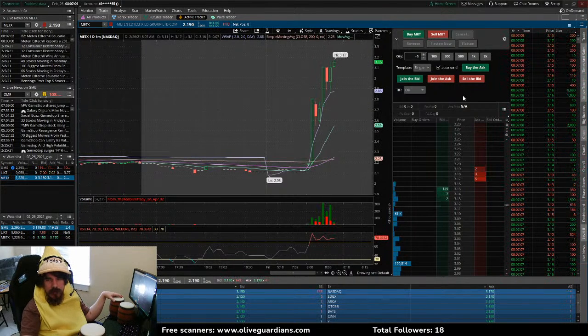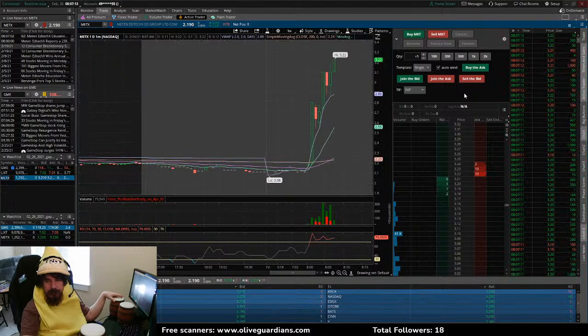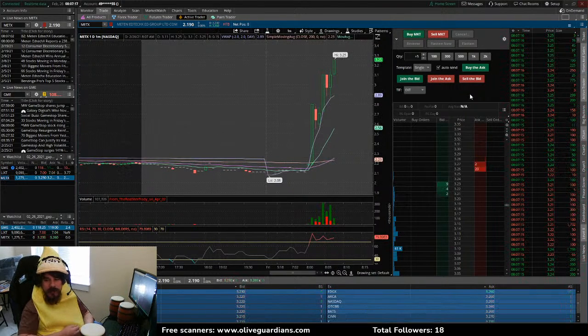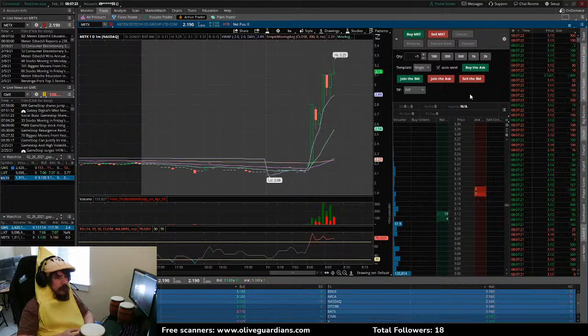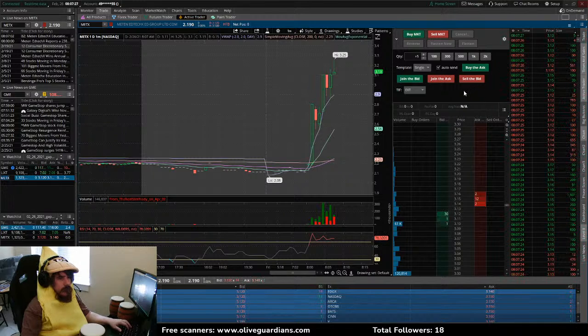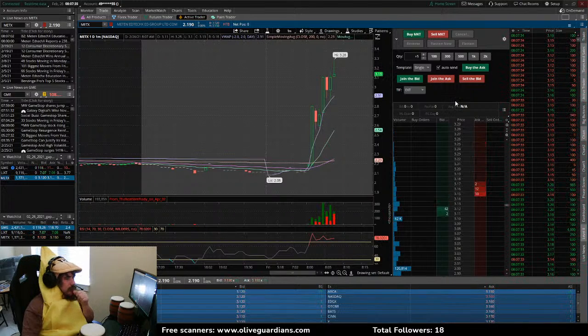And GameStop's still just pulling back, so it just broke down below $120. Gonna have to wait a little bit before we take another trade on that. Yeah, it's pulling back real hard at the moment. METX here, making a little false breakout 1-minute candle. We'll see if it comes back up to hold the level here.